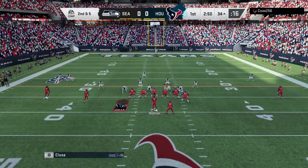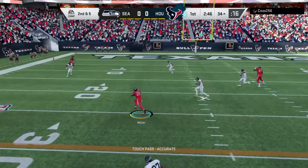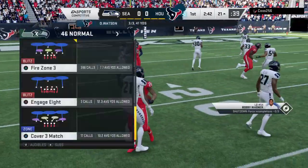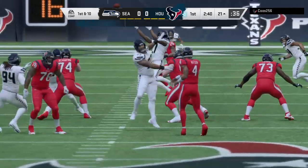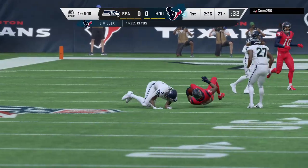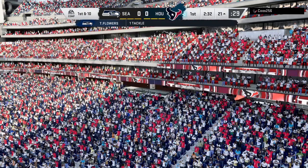2nd and 5 now. Watson. It's caught. It's Miller. And he's got this down almost to the 20 before he's dropped. And that'll wind up moving the chains again as the tackle's going to be made at the Seahawks 21. First and 10 at the 21-yard line.